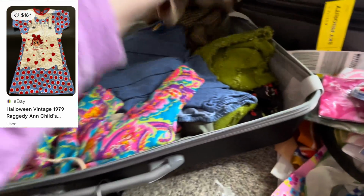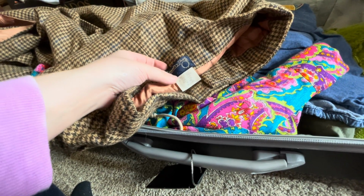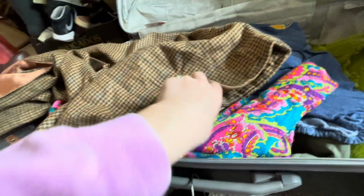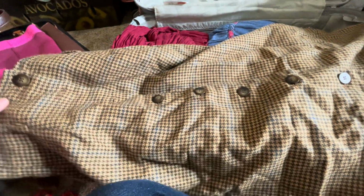Got that. This was from the bins in Minnesota. Country Shop, 70% wool, 30% alpaca, made in USA. Just a vintage houndstooth skirt.